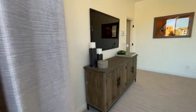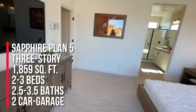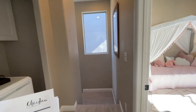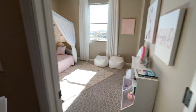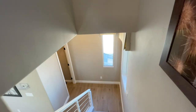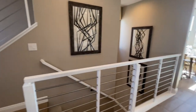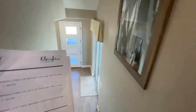Okay. So this one is three stories, 1859 square feet, 2 to 3 bedrooms, 2.5 to 3.5 baths, a bonus room, covered deck at great room, deck at primary bedroom, 2-car garage with generous storage space. So this would be obviously your 2 bedrooms, and then the other bedroom could have been a bonus room. And this is starting prices at $474,990, and depending on the elevation you choose, it could go up by $4,000 plus.